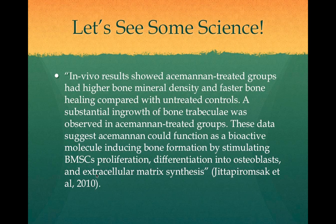You guys might be going great. I hear you, but let's see some science behind this. Like I said, the science specifically for Acemannan really is just starting to emerge, because when you go back to what I said earlier about the processing of it, getting it in concentration wasn't exactly that impressive, honestly, up until pretty recent history.